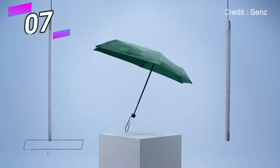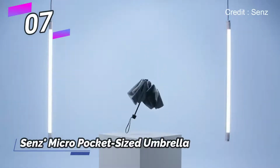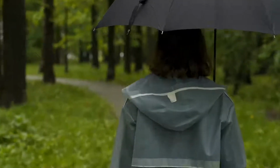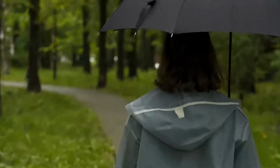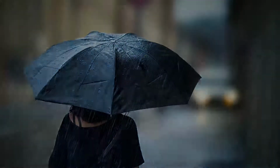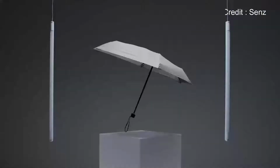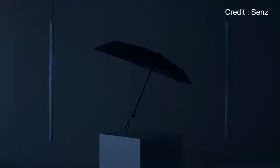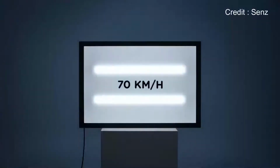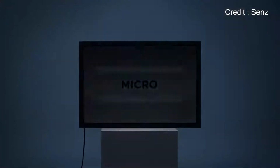At number 7, we have Sens Micro Pocket-Sized Umbrella. Life certainly is not all sunshine and rainbows, which is why umbrellas exist. Moreover, while you can probably picture a typical umbrella in your head, the Sens Micro is nothing like you've ever seen. Weighing less than half a pound, it does not take the shape of a circular. Instead, its asymmetrical shape is actually designed to be aerodynamic, so you can take that rainstorm by storm.